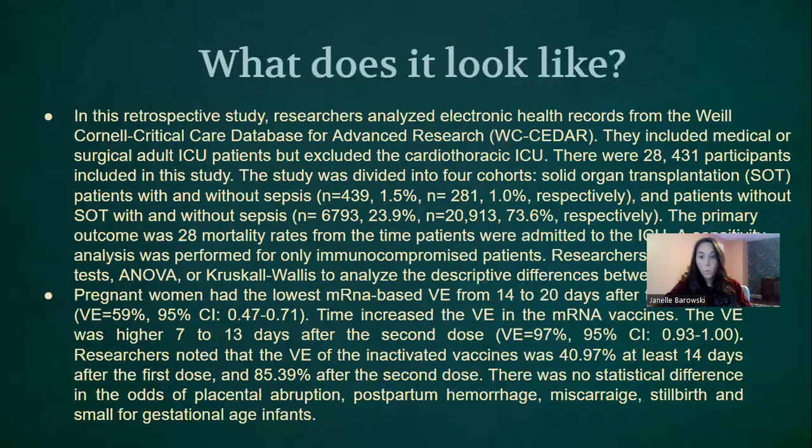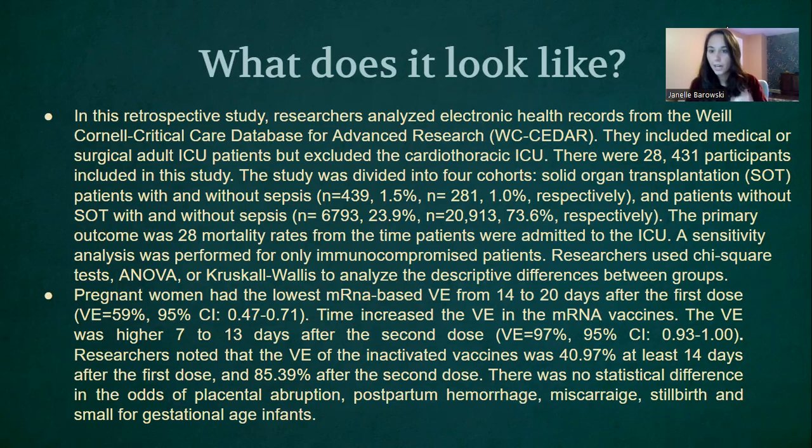And I'm starting off with what does it look like? And guys, I know you're not supposed to put a wall of text on a PowerPoint, but I think it's also incredibly important that you understand the difference between the lighter deliverables and what this is. So this is obviously not a video script. This is something very dense. I'm going to read some of it. I'm not going to read all of it. So in this retrospective study, first of all, that's very dense. Researchers analyzed electronic health records from the whatever. They included medical or surgical ICU patients, but excluded the cardiothoracic ICU. Pregnant women had the lowest mRNA VE from 14 to 20 days after the first dose. And then it says VE equals 59%, 95% confidence. Oh my gosh, I forget what that stands for. Oh, you guys, I'm so embarrassed.